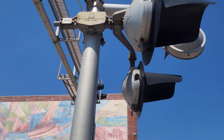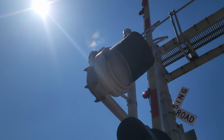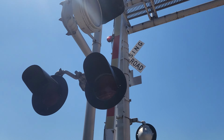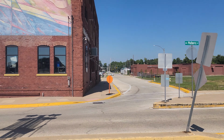And as well on this mast right here, you have a SafeTran 12-inch incandescent no left turn light, as you can see. I wanted to get this crossing in action with me facing this light, but I'm probably going to go back here eventually. It's a really neat place, as I mentioned earlier. So there's your no left turn light facing towards this road. It has a little orange stop sign.